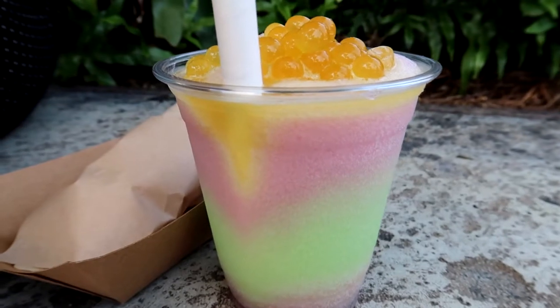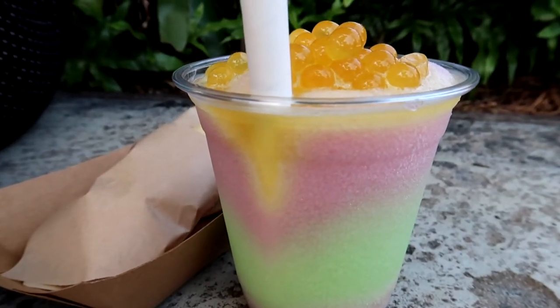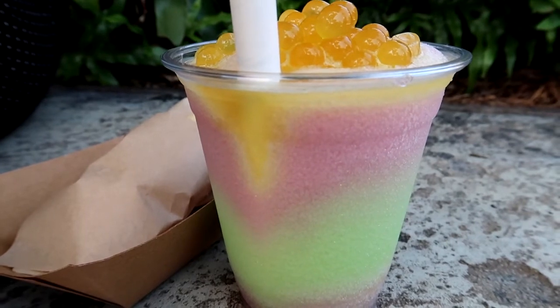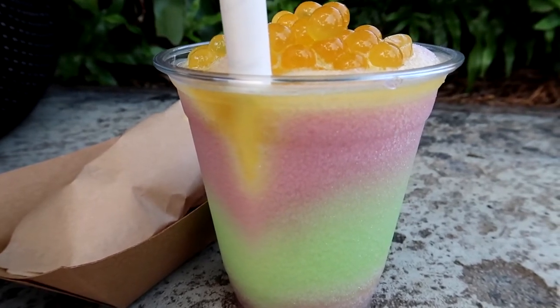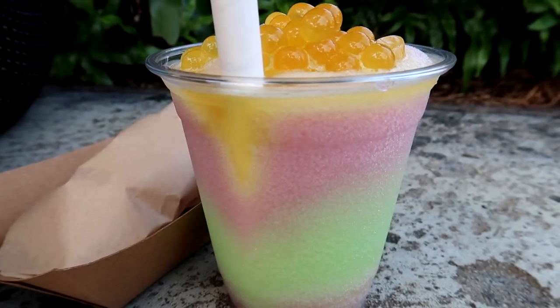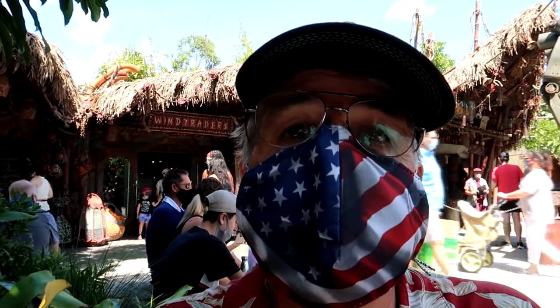This is the Night Blossom. It's a mixture of limeade with apple and desert pear, layered and topped with passion fruit boba balls. Some people say it tastes like sour Skittles. We're gonna find out. That Night Blossom was really good. It was a little sweet, a little tart, very nice and cold.